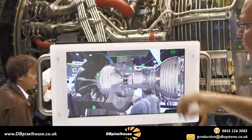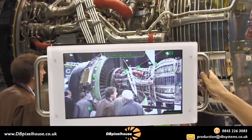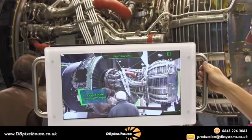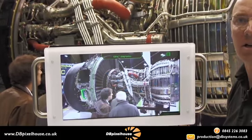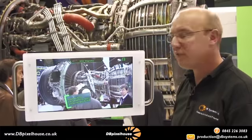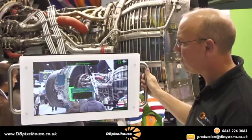So if we turn that off, what we can also do is track individual points on the engine, which are these information points. So we've got another one here, which is tracking some of the electrical circuitry, just showing you the various bits that GE want to highlight as to the workings of the engine in this particular part. And we've done that for half a dozen points, and you can see again it's tracking it as we move the screen.